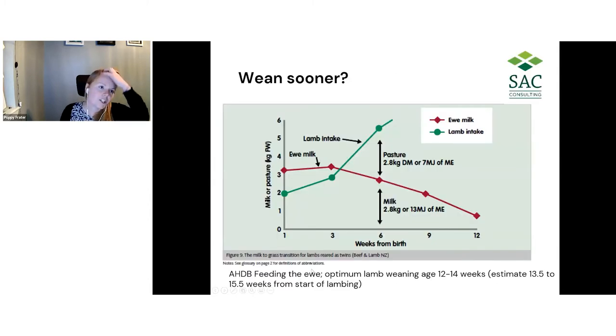And then another question I put to you is whether it's an option to wean that bit sooner, to give them that bit more of a dry period to get them onto their good condition score targets before the winter months. So they're going into the winter in good condition.